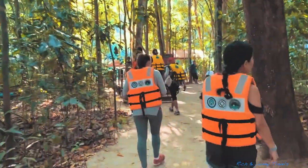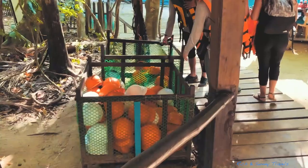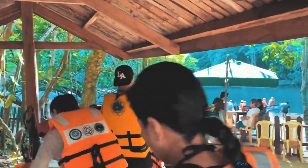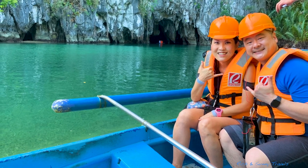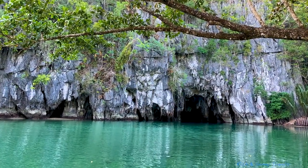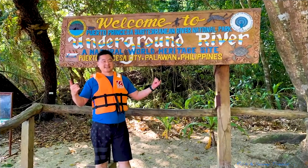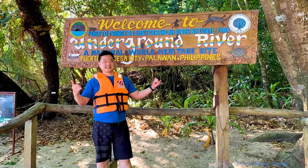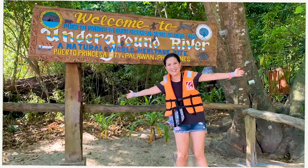There is a short 10-minute hike to the cave entrance and orientation area. It's also known as Puerto Princesa Subterranean River National Park. Try to say that 3 times in a row.